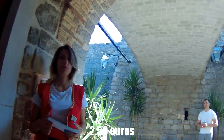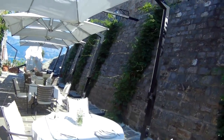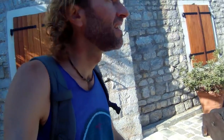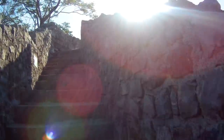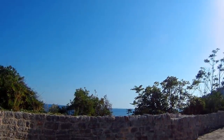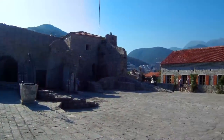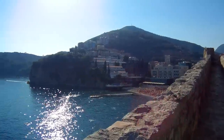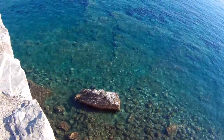How much is it to? $2.50 per person. Wow, this is really cool. And we'll get some nice views from higher up. Hawaii. That water looks nice and clear.